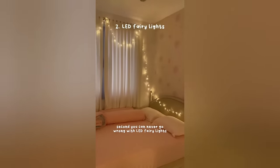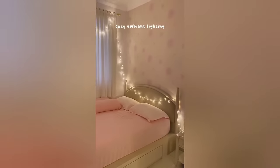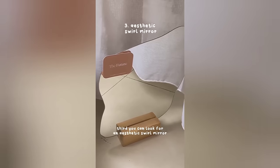Second, you can never go wrong with LED fairy lights. This is my room before I put it on and after, and you can really tell the difference in the ambience. With this, my room looks more aesthetic and cozy. Third, you can look for an aesthetic swirl mirror.